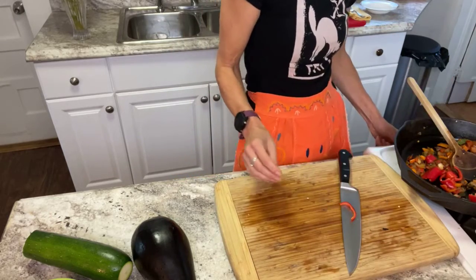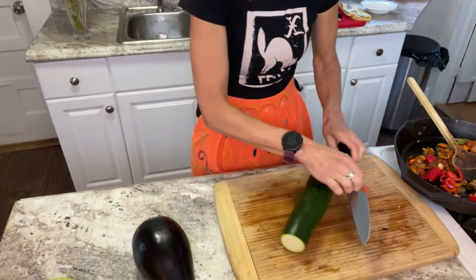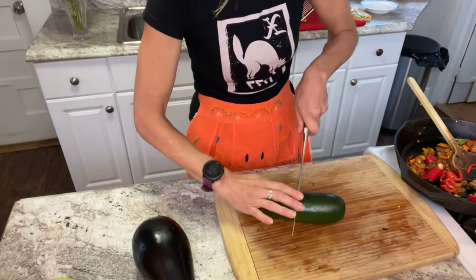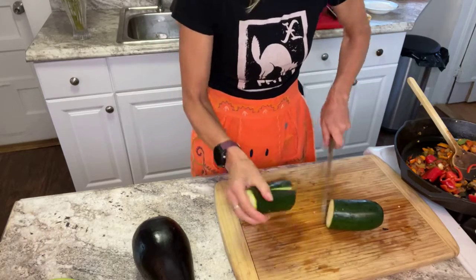Oh, I better turn the skillet on here. Okay, now my next veggie, zucchini. You probably know how to cut a zucchini, but I'm going to show you. Let's see. I think to be safe, I would do this. And then whenever possible, you put the flat end down and you slice it through.